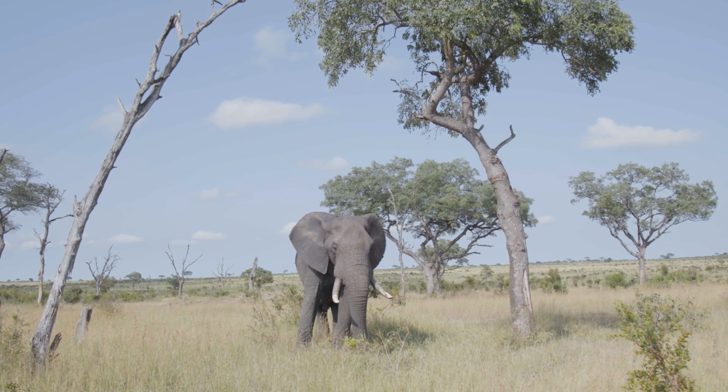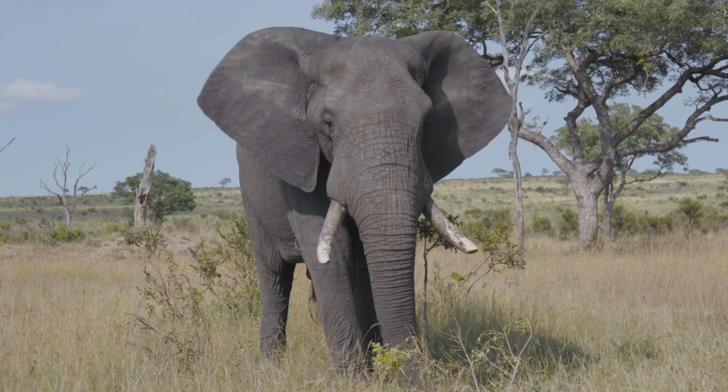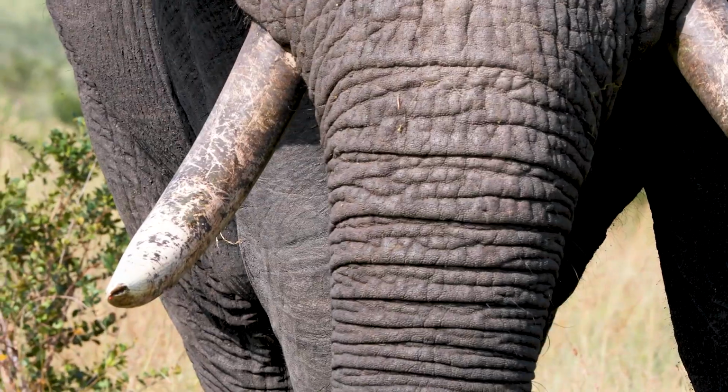He looks fairly young, but big. He's got a very tall, lean body, nice thick tusks coming through there.